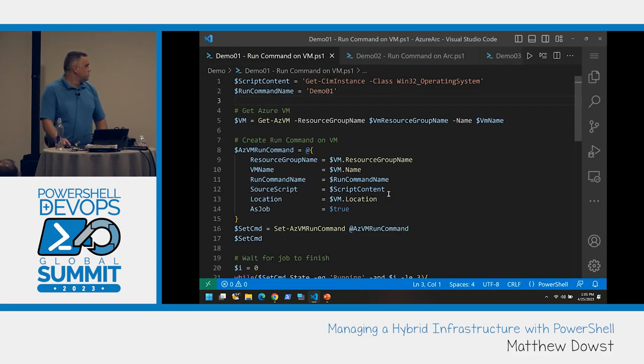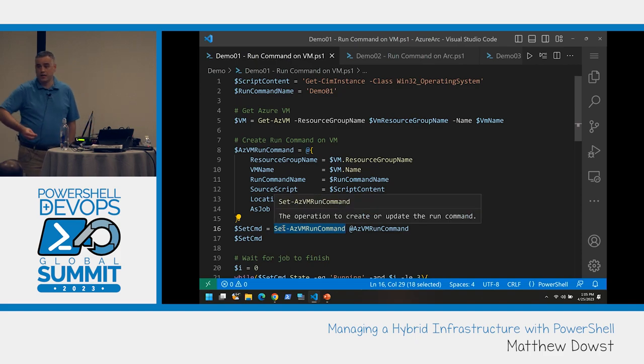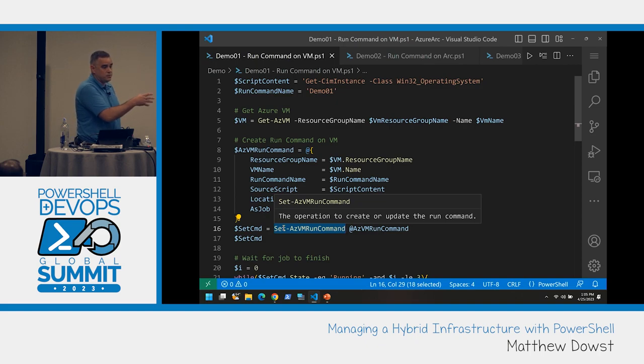All right, so I have a traditional Azure VM running here. I just want to get some information about the operating system, so we can use this Set-AzVMRunCommand. There's also one called Invoke-AzVMRunCommand. The difference between the set and the invoke is real time. Set is actually going to create that object and save it on that server.